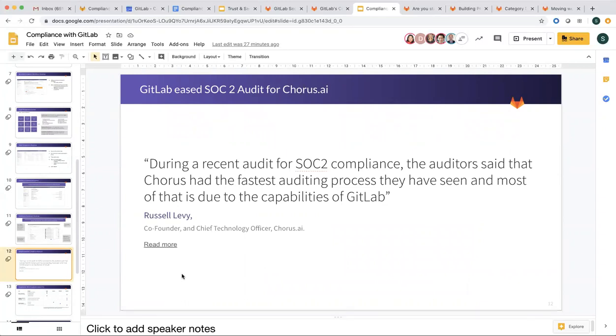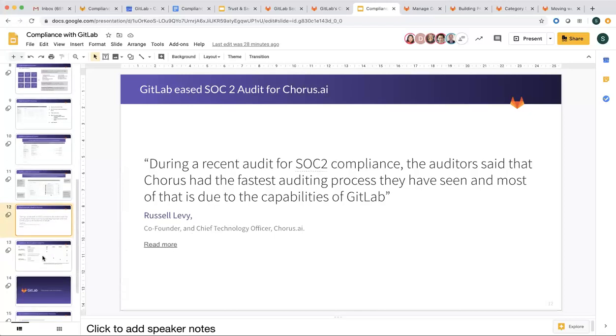We do have one customer at the moment who's actually claimed that GitLab helped them from a compliance point of view. That's Chorus, where in fact they were using our APIs to actually pull out all the information that they required. But there is a reference customer which talks about compliance itself.